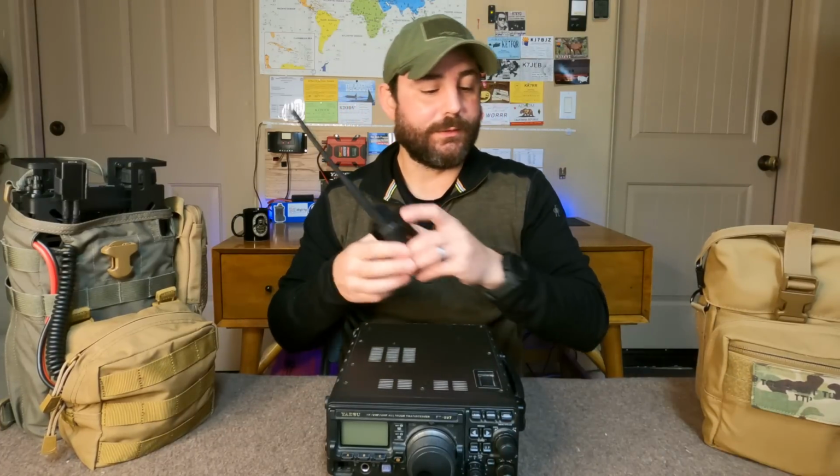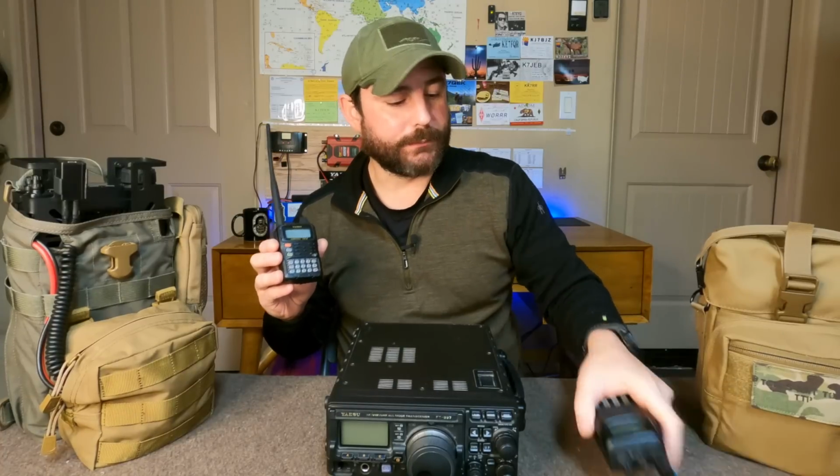My Yaesu VX6, which is my new everyday carry radio that I've talked about on the channel, and my older Yaesu FT-60 are about 15 years old and still in active production. And these are very much the workhorse radios I see at public service events out in the field where it matters. So reliability is absolutely number one, and I believe time is the best indicator.